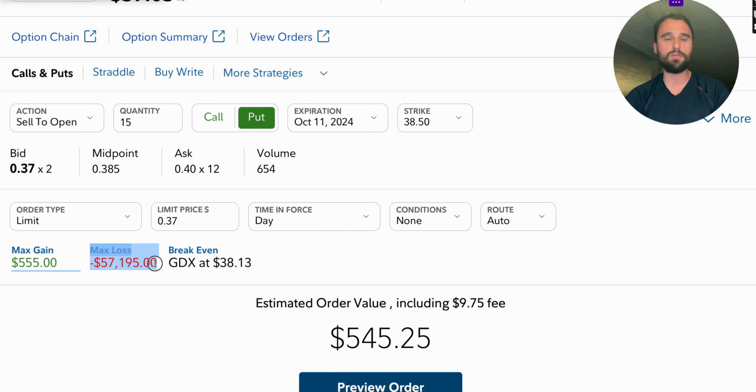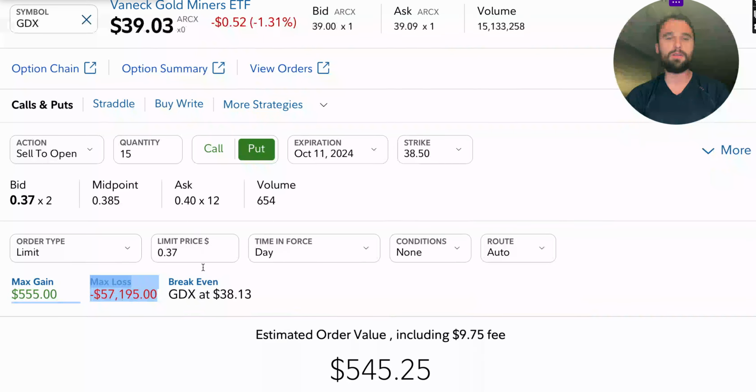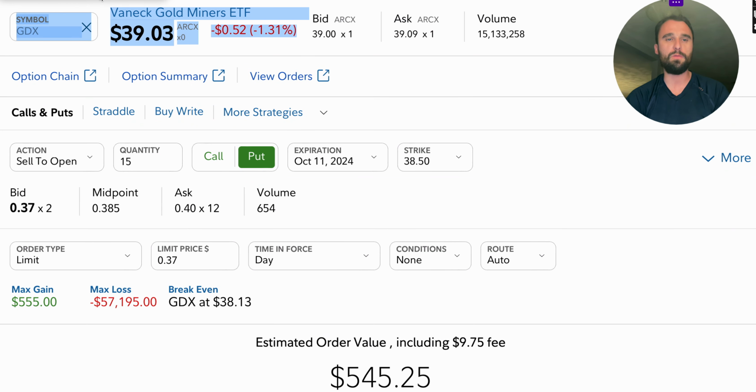Our max loss is over $57,000. Do not let that scare you. That would essentially be if this ETF went to zero. So if this ETF went bankrupt, the ETF shut down, it turned out to be a total fraud, and you lost all your money, that's what would happen. You'd lose the $57,000. But this is basically a diversified collection of gold mining stocks.